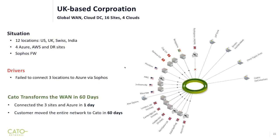So this UK-based corporation wanted to connect 3 branch locations to Azure using their Sophos firewalls. And they were simply not able to do it within the time frame that they had allocated to it. So they brought us in, and we connected that scenario in 1 day. Why? Because we break it into 2 simple steps. The first step is to connect 3 branches, and the next step is to connect Azure. And we know how to do each one of these steps very quickly. The Cato Cloud creates the interconnect, the glue that puts these two pieces together.